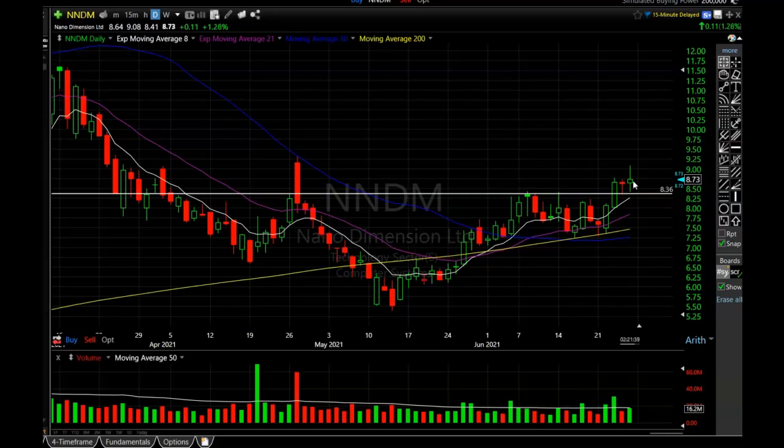I'm in at $8.71. So I'm going to put a tight stop loss on this one. If it breaks below $8 a share, I'm probably going to take my small loss and either move on to another trade or just wait for a better entry, because I don't want to be getting into Nano Dimensions if it's going to start rolling over again.